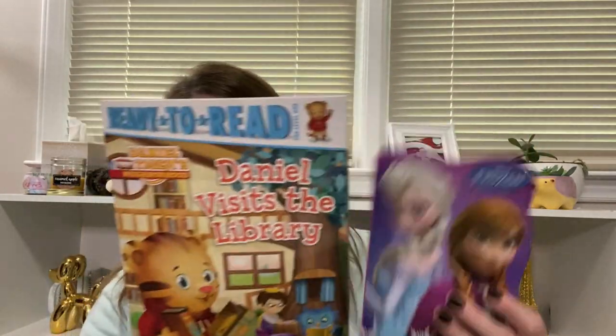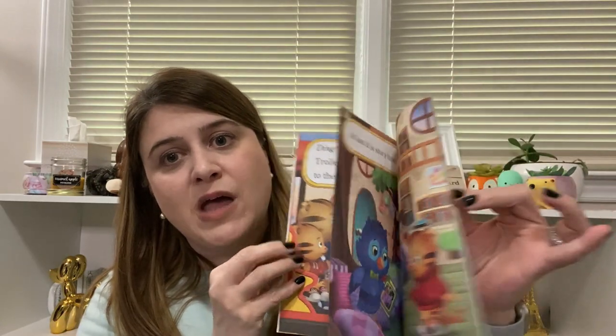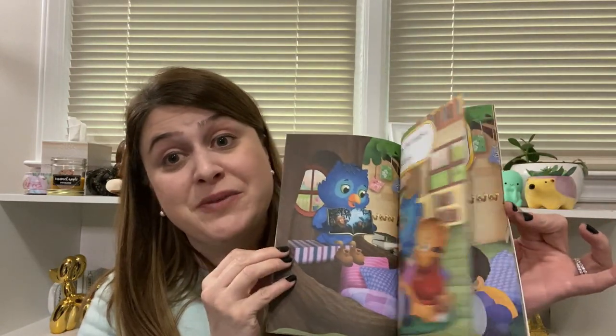Speaking of kids, I got her 2 books. She is low-key obsessed with Daniel Tiger. This is Daniel Tiger Visits the Library. I may or may not already have this one because we have a multitude of Daniel Tiger books.